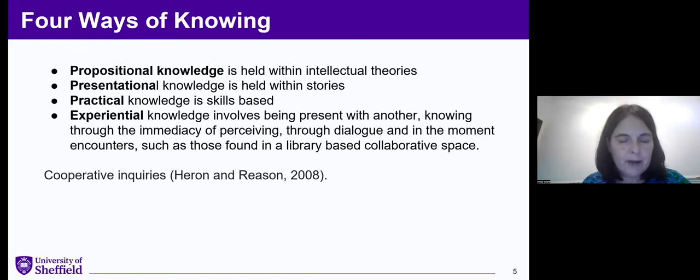So this is from work by Heron and Reason, published in 2008, who've categorised four ways of knowing. So propositional knowledge, as I've just said, is the knowledge of Western modernity. It's knowledge that's held within intellectual theories. It might be something like the findings of a randomised control trial.